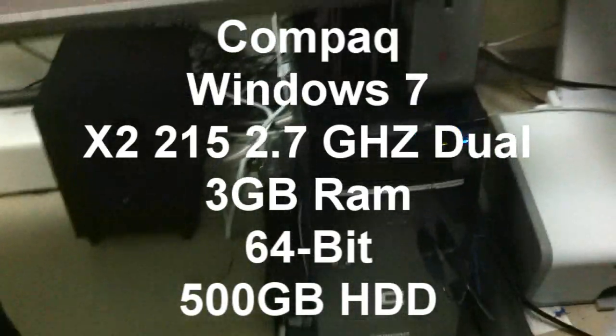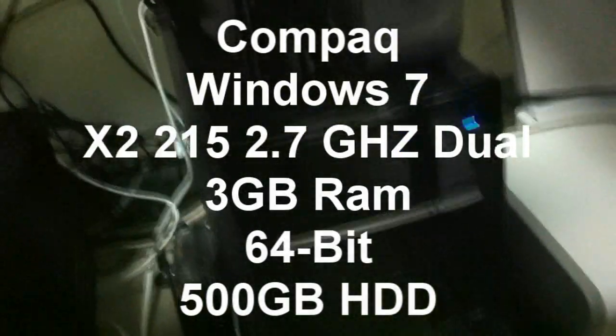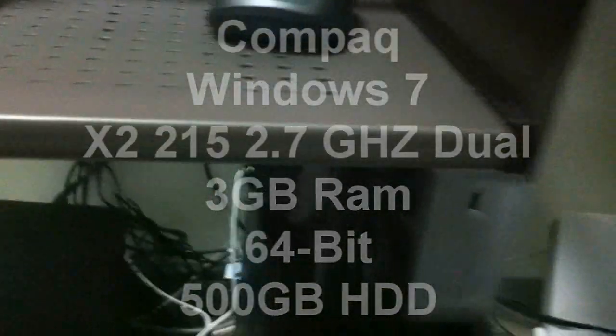Down here is the main system, just a Compaq machine. I know it's nothing big. I forgot the specs of it actually, so I'll put those up in the video. But it's running Windows 7. It's an AMD dual-core processor, I believe. I'm not sure. It's 2-point-something gigahertz. But that's nothing special, not a custom build or anything. But it gets me by.